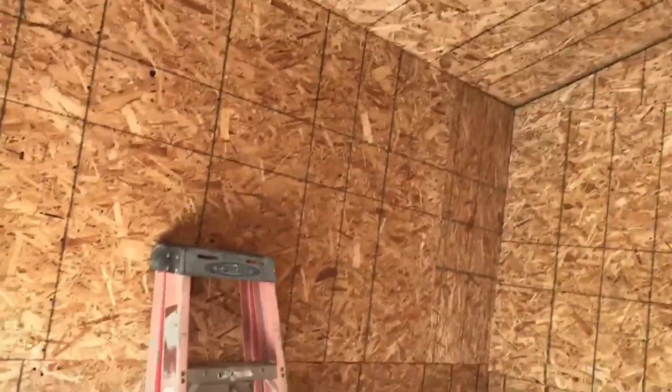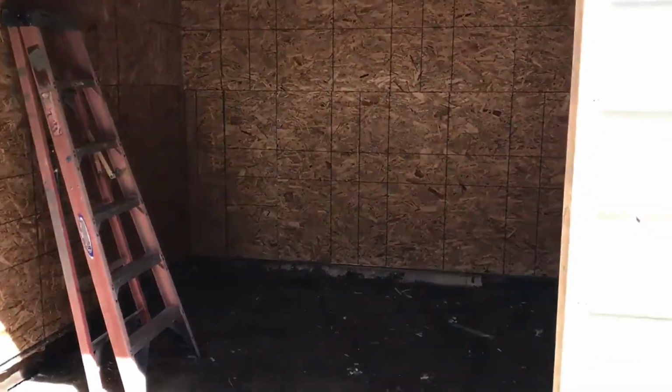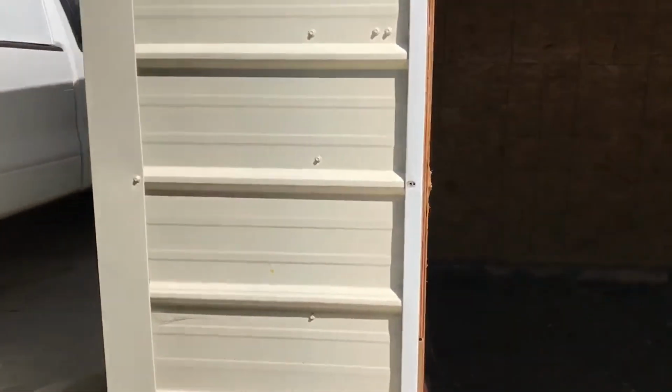I don't know if we're going to paint this or not, but those guys will be pouring concrete in here on Tuesday. And when that's all cured up and we've got a new door on the outside, I'm going to be starting to move my stuff back in. I'm real excited to be organized. It's really been bugging the heck out of me.